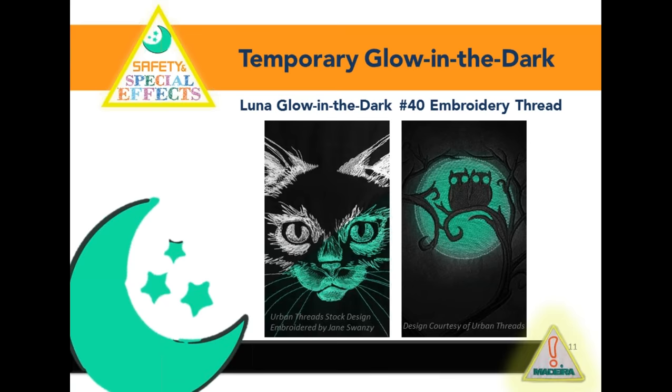I think one of the things that would be really fun to do with this is the face mask embroidery designs that you see. Urban Threads has some, Embroidery Library has some. Wouldn't it be really cool to do one of those lacy-looking Halloween masks in the Luna thread and go out with your face glowing?